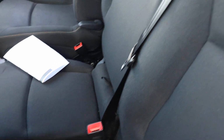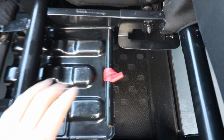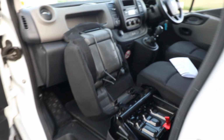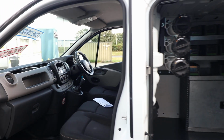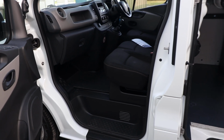The key thing with the Renault Trafic is that if you go underneath the passenger seat, so if I just pick the passenger seat up, you'll see this red tab under here. If you pull that red tab, then you are able then to load right the way through into the passenger footwell. So then you've got a fantastic load length. Not only have you got the elements on the roof for that extra load length, but you can also load some really long items inside as well.